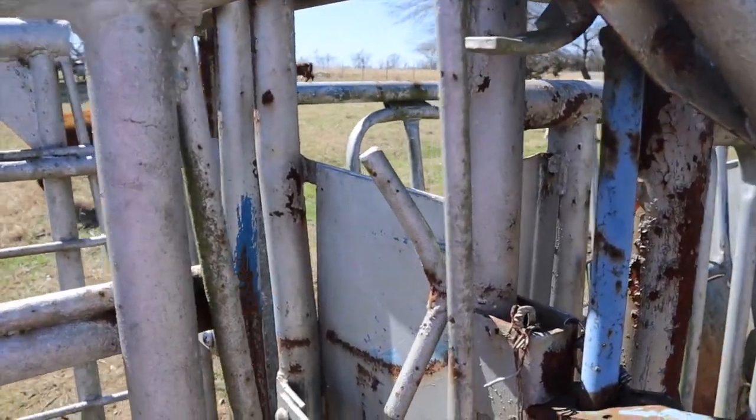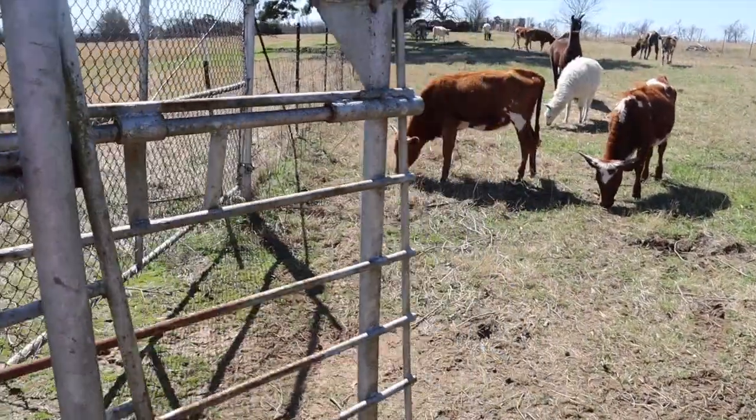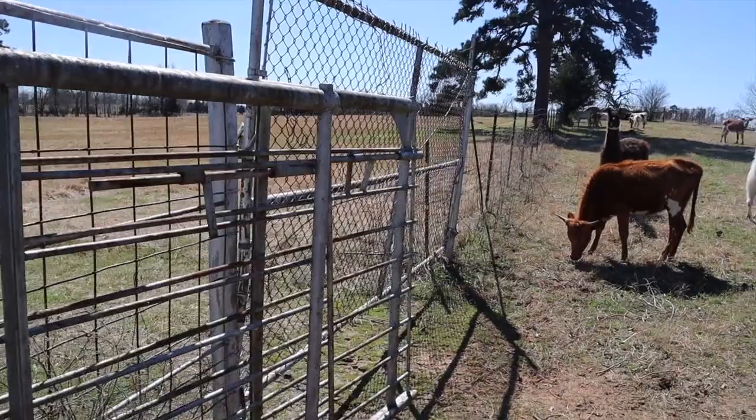Let the pushing and shoving begin. This is gonna be interesting. We got 13 cows and two llamas on this side. We have 8 steers on this side. They're smaller, so they should submit, but I hope they do. Everybody's a little bit antsy today. Open this. Open this. And then let's get out of the way, because yeah, this could get interesting.